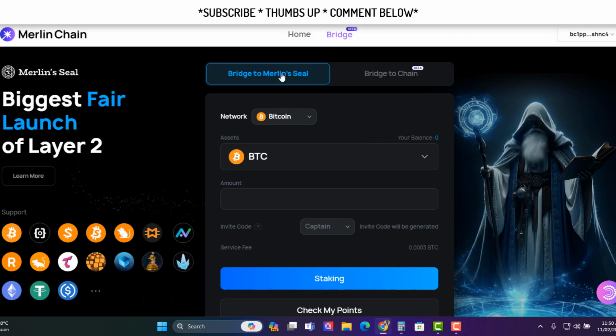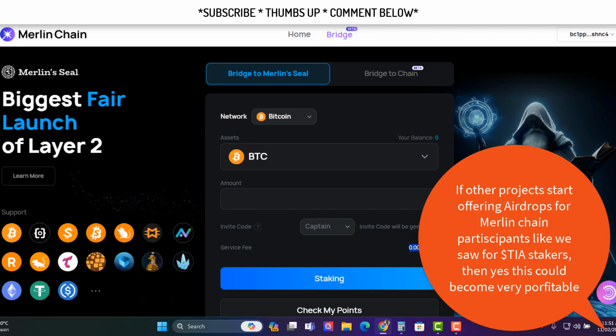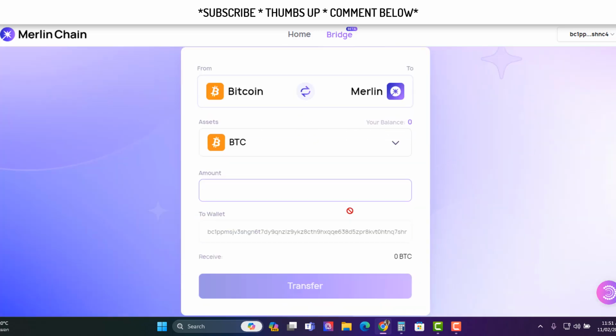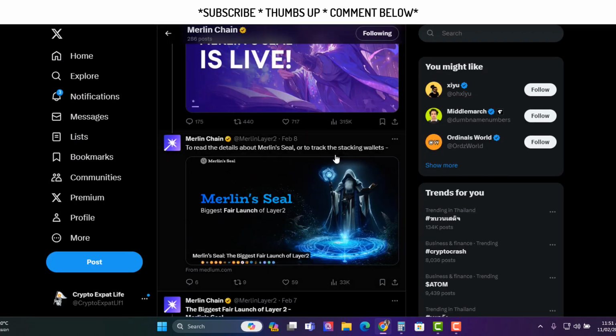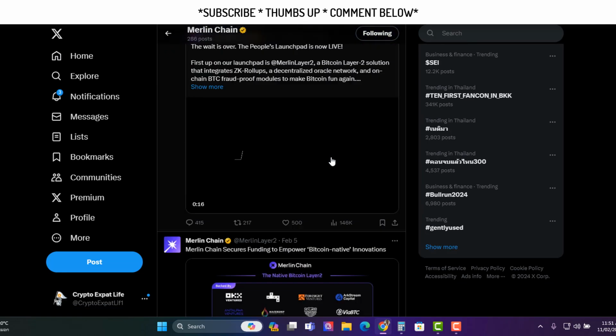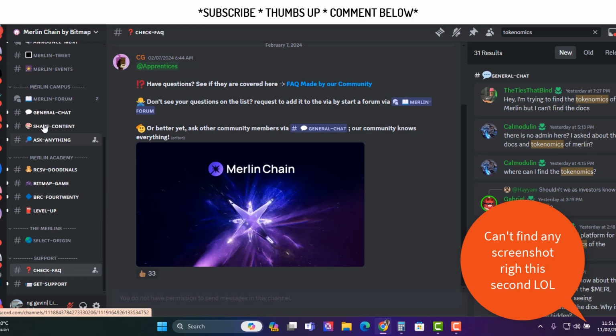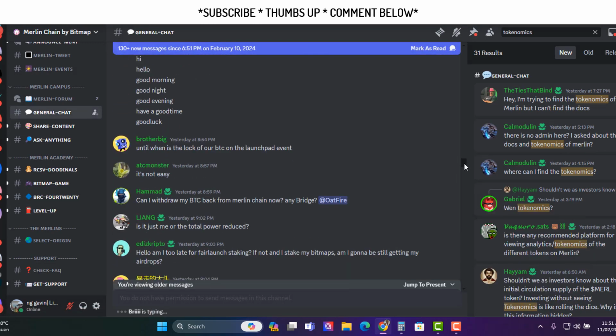So if you want to participate, go to Merlin Chain, come along here, bridge your BTC, and don't forget, it costs you $14. So you're going to have to bridge at least a minimum of $1,000 or 10,000 to make it worth it, and then bridge it over, which costs $0 because obviously you're already on their layer 2, and then you'll get points. If you want to find out how many points, there are already people posting how much they got. They're already posting their points in the Discord, but it's not a lot.